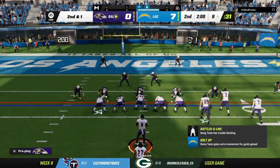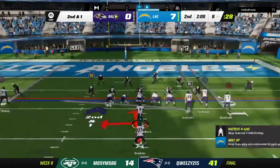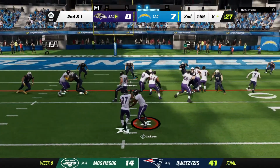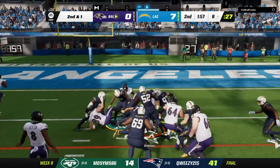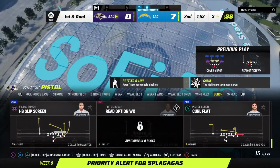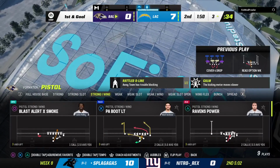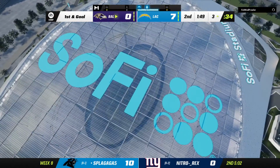Ball at the 8 here for 2nd and a yard, maybe a touch less. An option handoff here to Dobbins. And he'll be brought down here at the 3-yard line. A 5-yard gain, and now they're set up 1st and goal. He's hit pay dirt a lot this year, but not that time.